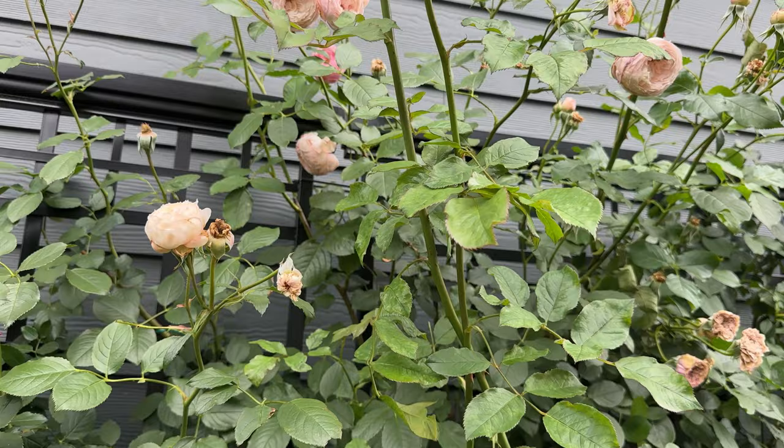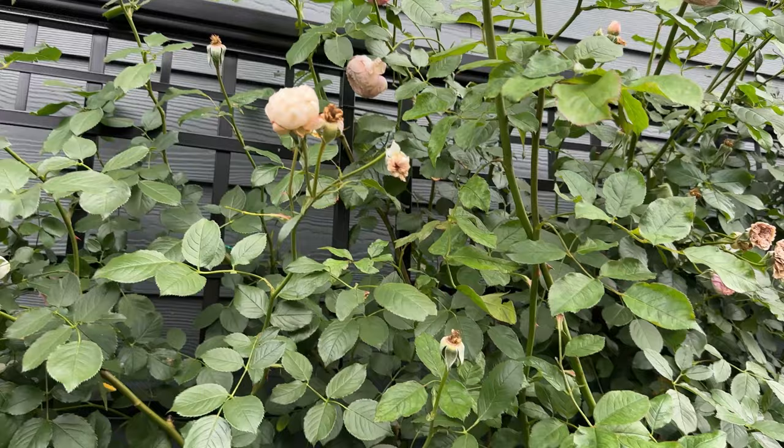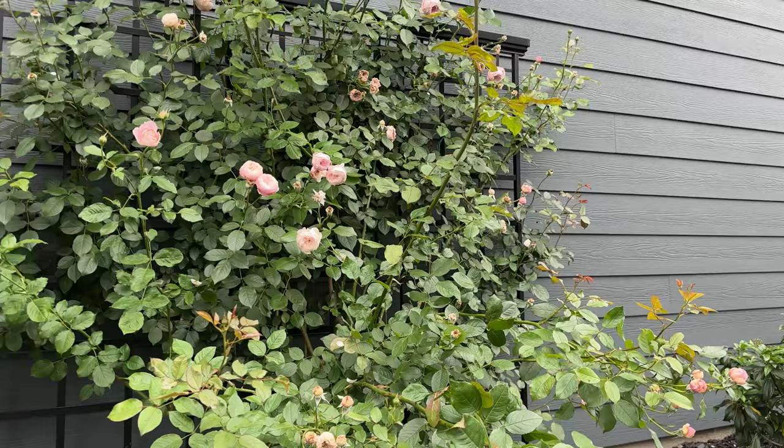And then I have this trellis. There's 3 of those that are tied together right there. And I just feel like since this is a really long wall on the side of the house, it just makes a great impact.